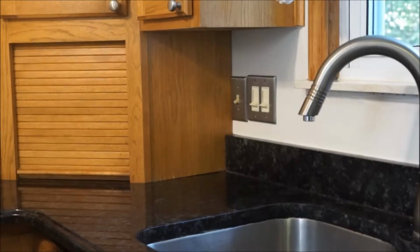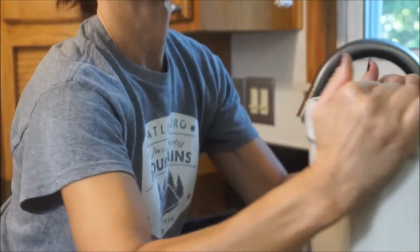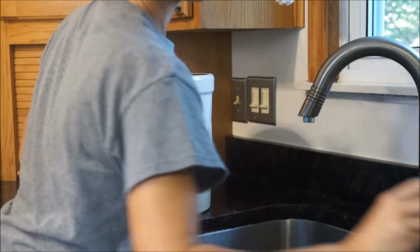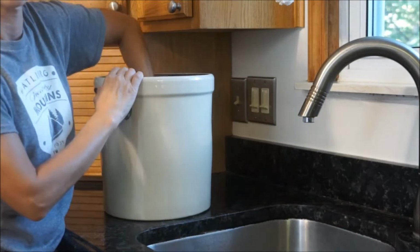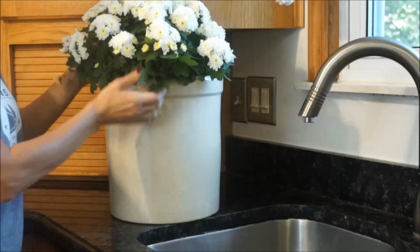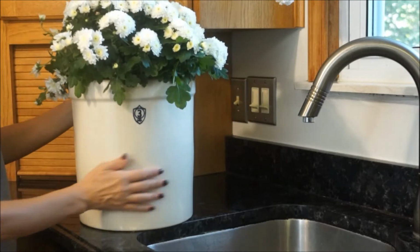One thing I did forget to mention is I did pick up mums at Walmart as well, and here I'm using a bowl to give a little bit of elevation in my crock and place a pot of mums inside to put in my walkway in my kitchen that goes into my family room.